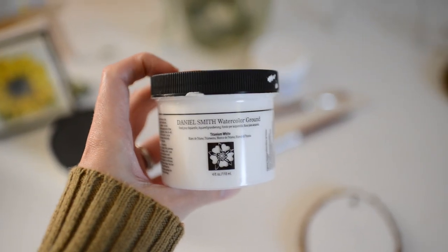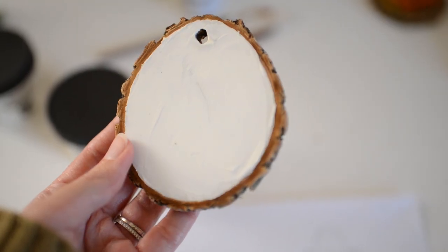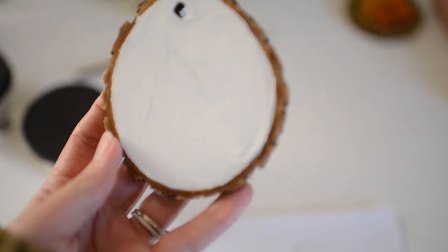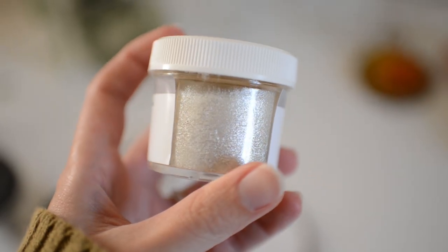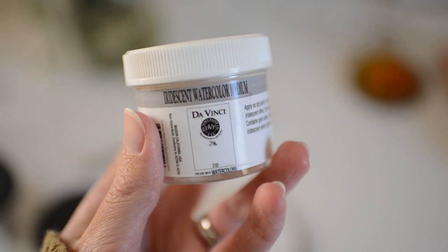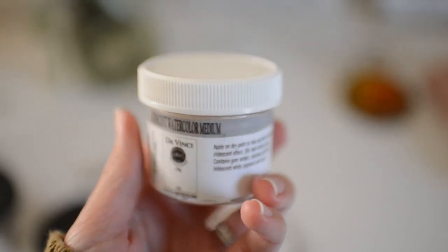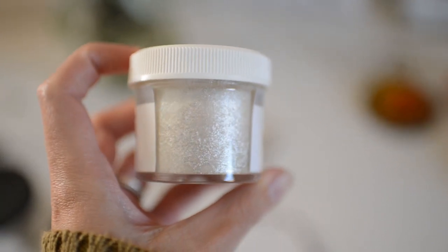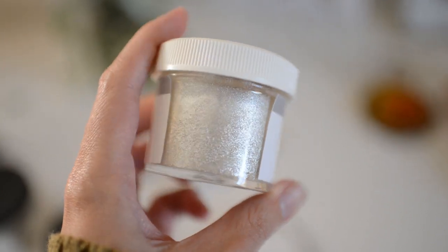I also got the white watercolor ground. So we will paint on these and try them out together. I hope that it'll work out. Oh, and I also got this watercolor medium. It's iridescent. I am really excited to try this out. I'm thinking that I'll use it for my winter landscapes for the ornaments. I think it'll really be pretty.